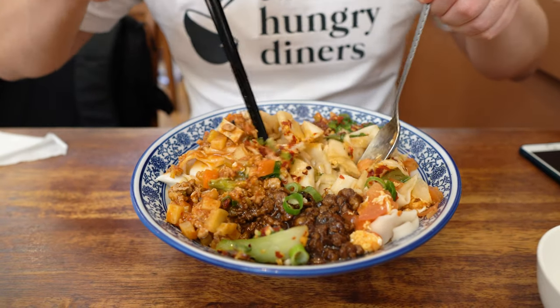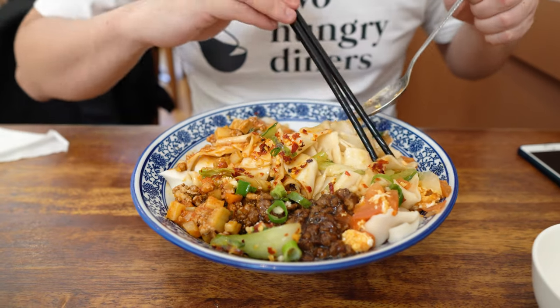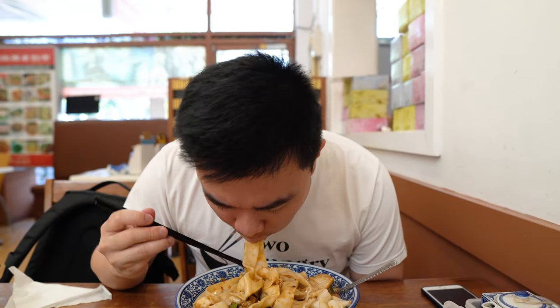Oh, the Shaanxi province is also very close to Sichuan. So that's why you can see some chili here. This is a monstrous portion, right?